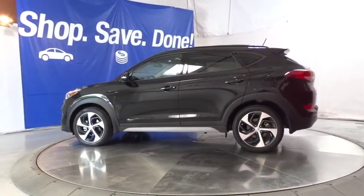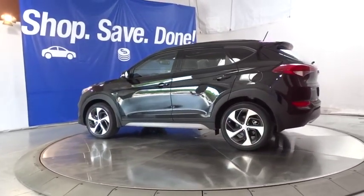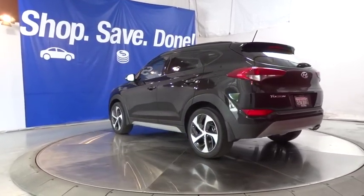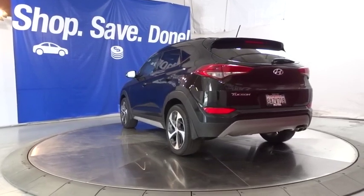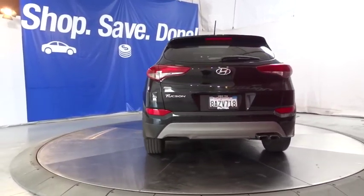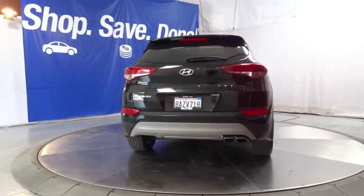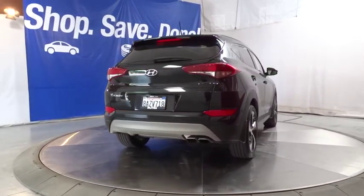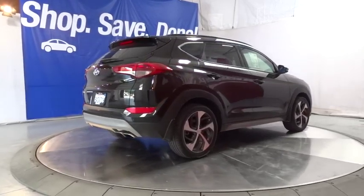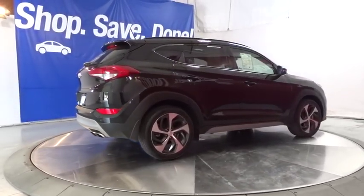Backup camera, power liftgate, keyless entry, Bluetooth, leather-wrapped steering wheel, driver lumbar, adjustable steering wheel, power steering, cruise control, keyless start, ABS four-wheel, four-wheel disc brakes, aluminum wheels, front-wheel drive, rear defrost, universal garage door opener, auto-off headlights, AM/FM stereo radio, MP3 player.